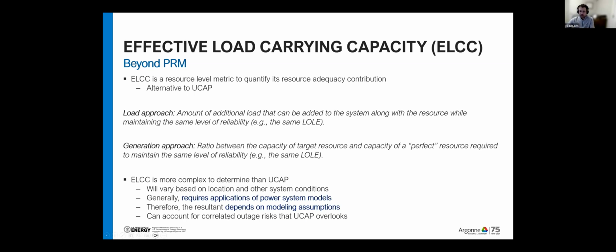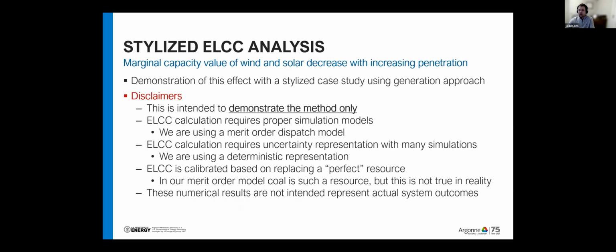It's a more precise metric, but it's also more complex to determine. You can't just use a spreadsheet to do your calculation. You actually have to run some production cost and simulation type models to do this assessment. Okay, so here are all of my disclaimers. Again, this is really just demonstrating the method. Very stylized. This true calculation would require sophisticated tools.